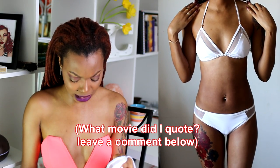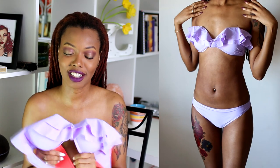So yeah, I have no complaints about this one. It fits perfectly. This will probably be a swimsuit that I keep going back to. It has little gold beads at the straps, and I love gold. All my accessories are typically gold, so this will go well with a girl like me. Lilac is one of my favorite colors.